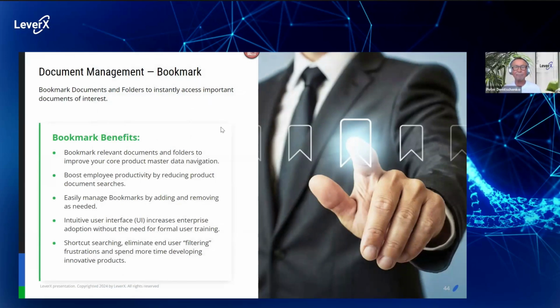Thank you, Eric. Yep, searching, as you can see, is very, very important. And like I said, it's the number one thing that customers complain about, being able to find what they're looking for. Everybody needs to access documents, but not everybody has the time to become a document management expert. So that's what IQ DMS is all about, helping you find. Also helping you take advantage of what you find, like bookmarking.